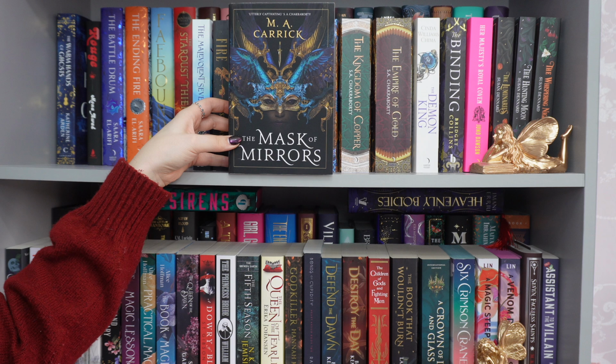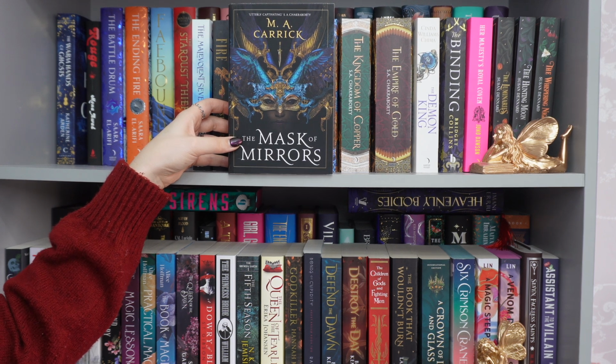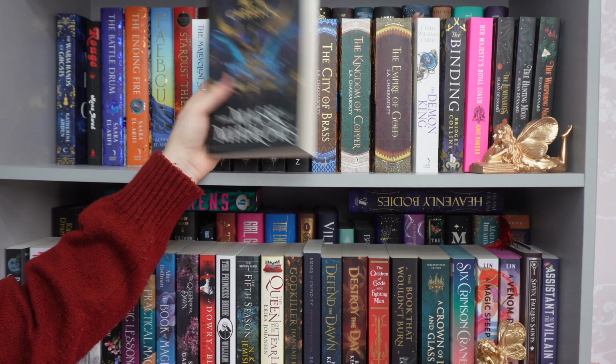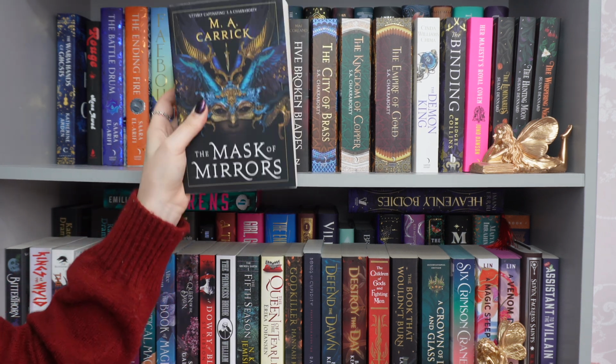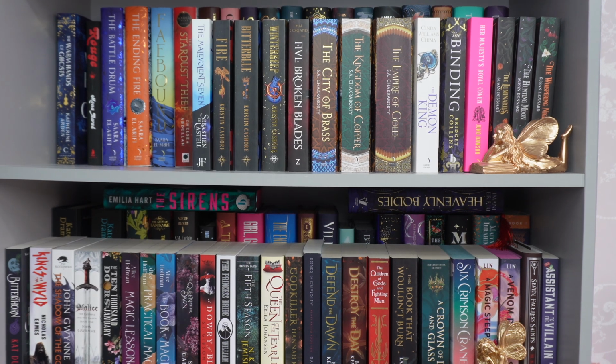Next up is Mask of Mirrors by M.A. Carrick. I think this is set in Italy. It's fantasy of some sort. Again, not too sure on the synopsis of this one, but it's been on my TBR for quite some time, but because of how thick it is, I haven't managed to pick it up yet, but definitely do want to read this one. You're probably going to hear me saying I want to read all of these.